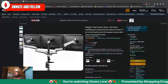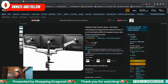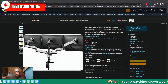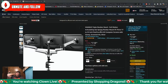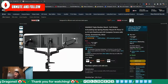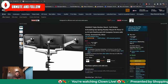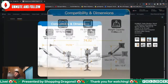Okay, the Huanuo Triple Monitor Arm Stand, according to this description, is a full motion articulating gas spring monitor arm that is capable of fitting up to 3, 17 to 32 inch flat or curved monitors, with clamp and grommet kit, yes. And this is the one coming in a silver colorway today. Now, when I got mine a while ago, silver was the only one that was on sale. And I didn't care much about the colors. So I got silver. But they do offer it in black, okay? And they offer it in, I guess, a white version as well. But I got the silver version because it was cheaper. Today, all of these seem to be the same cost.